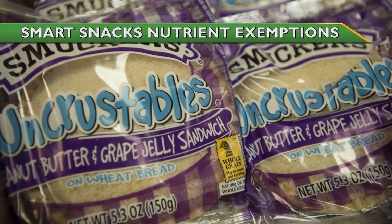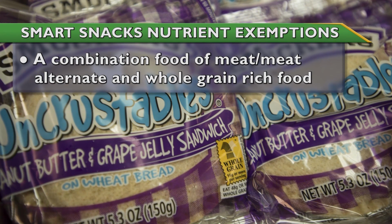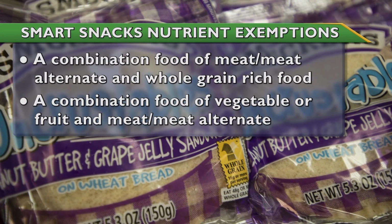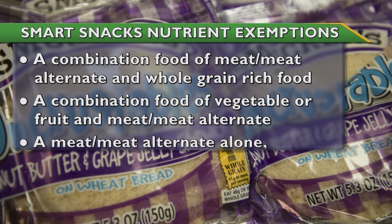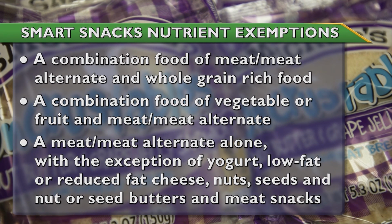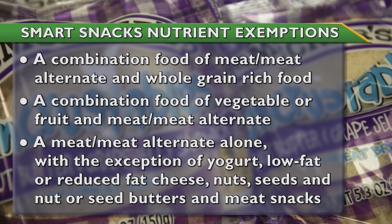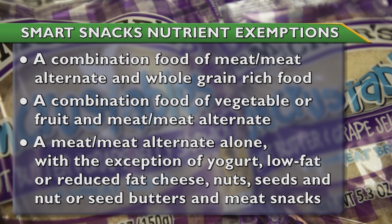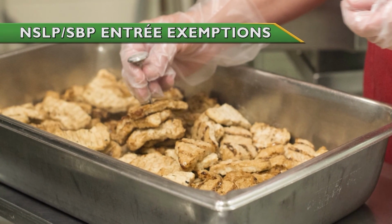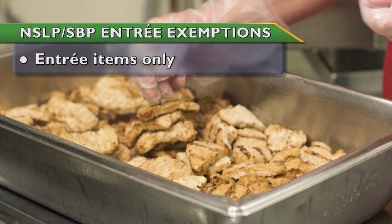Entree items as Smart Snacks products are defined as a combination food of meat, meat alternate, and whole grain rich food, or a combination food of vegetable or fruit and meat, meat alternate, or a meat alternate alone, with the exception of yogurt, low-fat or reduced-fat cheese, nuts, seeds, and nut or seed butters, and meat snacks, such as dried beef jerky and meat sticks. The National School Lunch Program and School Breakfast Program entree exemption are for entree items only.